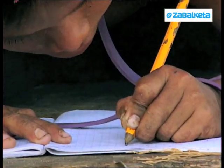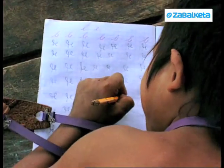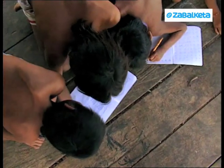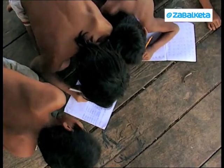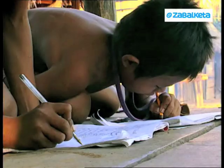The other members of the family all have their own jobs. Otemi's little brothers and sisters do the homework they've been set in the far-off school where they're learning to read and write. These are very useful skills, because they'll help them to trade under better conditions on the market, 3 days away by canoe.